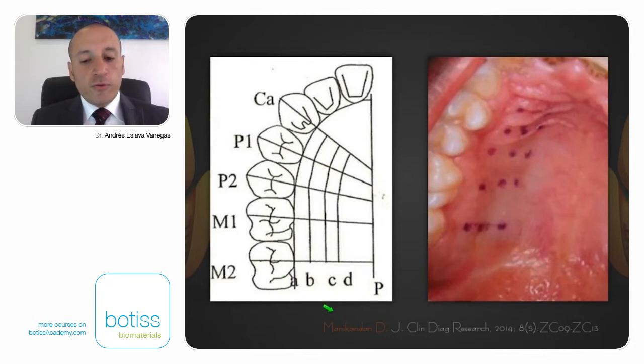There is another study, by Minkevem in 2014, and what does he want to know? He wants to know how thick the mucosa of the palate is at the second molar, the first molar, the second premolar, the first premolar, and the canine. And even better, he wants to know how thick that palatal mucosa is at 3 millimeters, at 6 millimeters, and at 9 millimeters. He made templates, put them on the palate, and made these marks that you can see here.